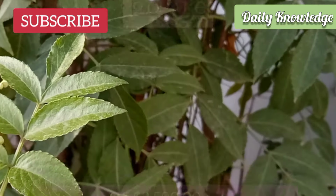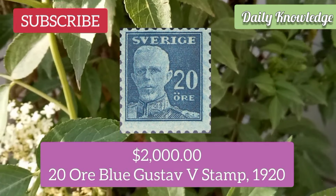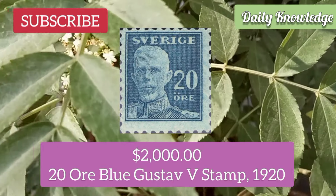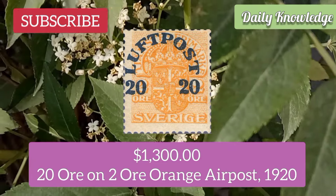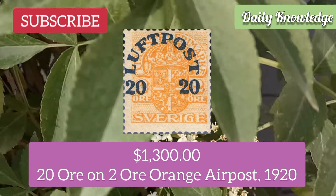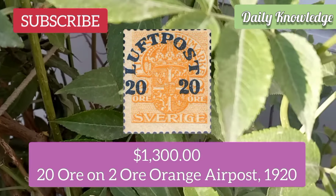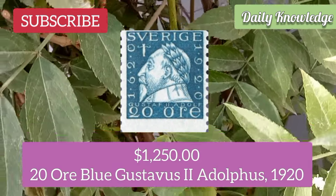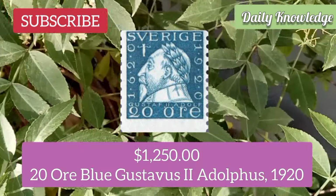Next is Gustav 520 or Violet stamp issued in 1921 and the price was $3,500. This is 20 or Blue Gustav 5 stamp issued in 1920 and it was sold for $2,000. Next is 20 or on 2 or Orange Airpost issued in 1920 and it was sold for $1,300. Next is 20 or Blue Gustavs 2 Adolphus 1920 and it was sold for $1,250.